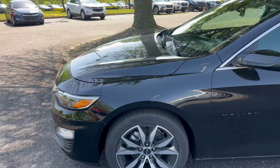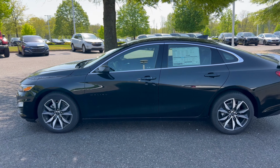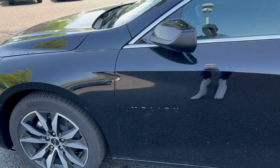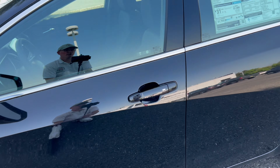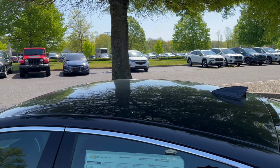Moving on out, again, the mosaic black with the blacked out Malibu badge on the door, chrome around the windows. Let me know what you think about that. As we move on in closer, I'll give you a shot of this Malibu badge right in here. All blacked out. We've got color matched side view mirrors, no LED turn signals, color matched front and rear door handles. Up top, color matched roof, shark fin antenna, no sunroof.